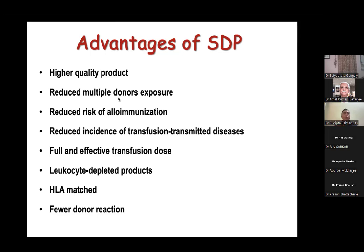And obviously, there are multiple donor exposures in random donor platelet, but in SDP, you collect it from one single donor. So it is reduced, right? When the multiple donor exposure is reduced, obviously there is a reduced risk of antibody formation, alloimmunization to HLA or other antigens. Okay. And since the donor exposure is less, there is a decreased chance of transfusion reactions or transfusion transmitted diseases like HIV, hepatitis B, C, syphilis, malaria, other things, right?